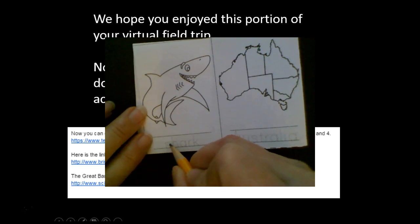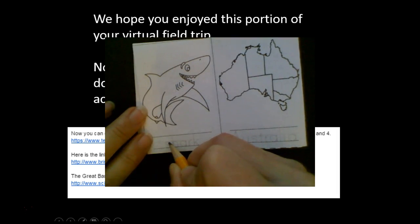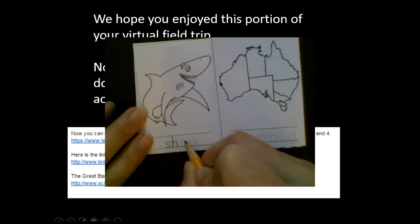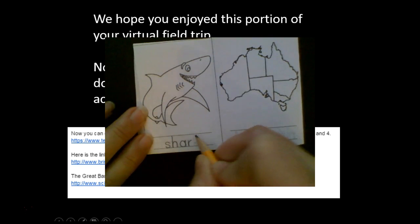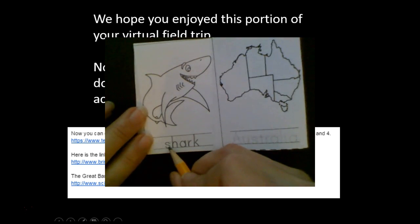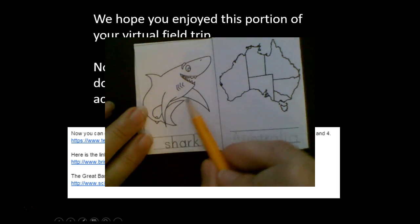So let's trace our letters. These are kind of small. So if it's hard for you to do it this way, you can also make the image bigger before you print it out. I'm going to trace very carefully. Shark. And I could say these letters as I trace them. S, H, that makes the sh sound. A, R, K, shark. You could color your shark.